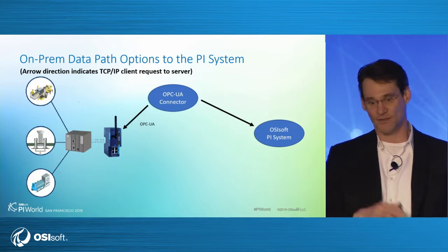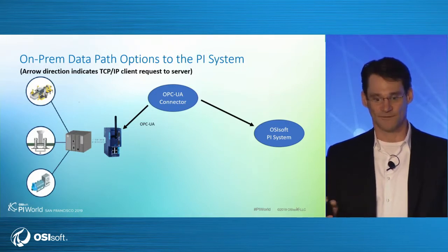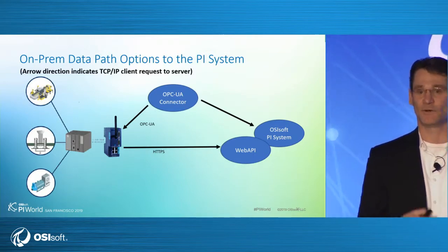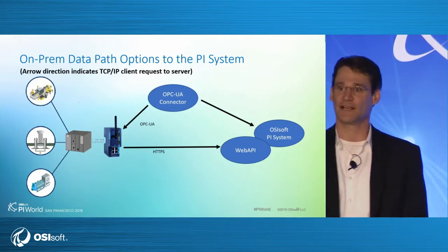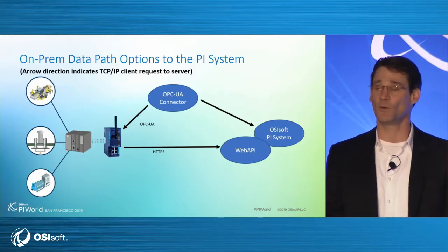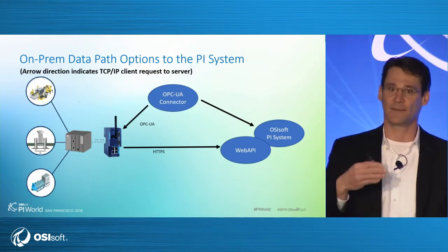So you can just use it as if you would use any OPC UA service. It works very well, and we've tested this type of connector. The other option is to push the data directly into the web API interface. In this case, we're running a small program that we created on the device that allows it to interact with the web API interface in a secure way. So it is an HTTPS connection, and it can populate the data directly into the Pi database.